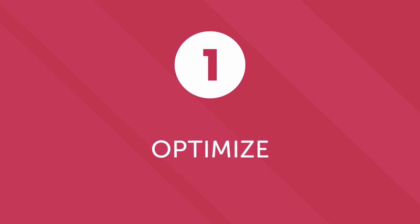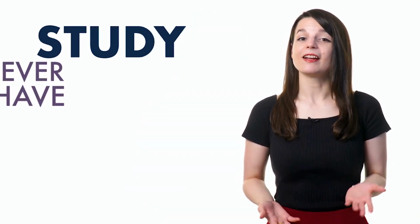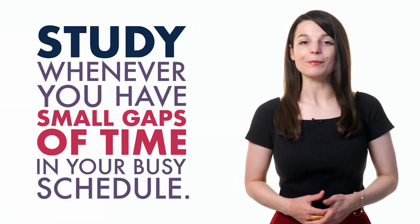Number 1, optimize your time. When learning a language, it's important to dedicate time to your studies regularly, even if sometimes it's difficult. You're busy with school, work, family, or friends, but you can spread out your learning throughout the day. Study whenever you have small gaps of time in your busy schedule. This can be when you're on the metro, on your lunch break, or while you're exercising. Our podcast learning format fits perfectly into your tight schedule.